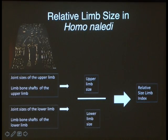And this is just briefly, I hope this works. Oh no, oh yeah. When we have multiple bones for the upper limb and multiple bones for the lower limb, we can just study the joint sizes, or we can study the ends of the limbs here. We can study them for the femur, or for the lower limb. We could also study them for the upper limb.